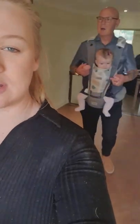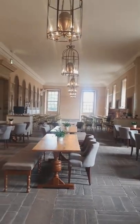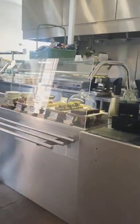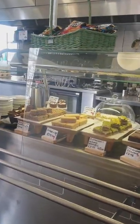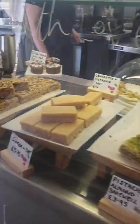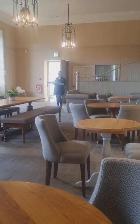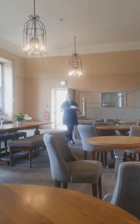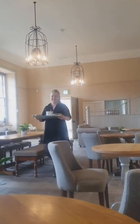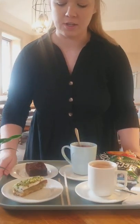That's the tour finished. This is the cafe. That must be through here. Very nice, isn't it? Oh, look at the cakes. Oh my goodness. Lots of cakes. This must be where they do the weddings.